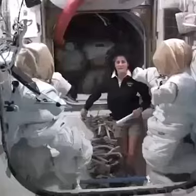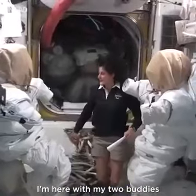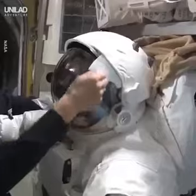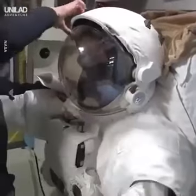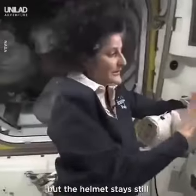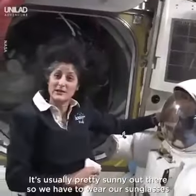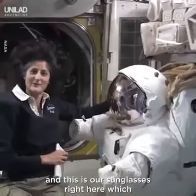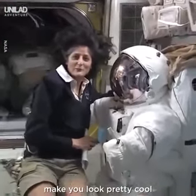I'm here with my two buddies in the airlock. Somebody's little head would be inside of here. So you can see, you can turn your head all the way around while you're inside of there, but the helmet stays still. It's usually pretty sunny out there, so we have to wear our sunglasses, and this is our sunglasses right here, which make you look pretty cool.